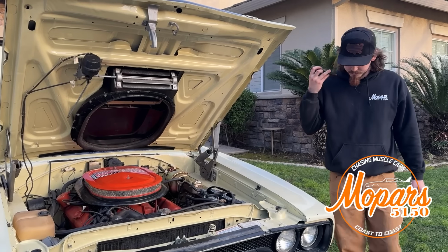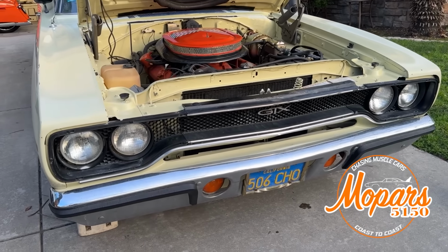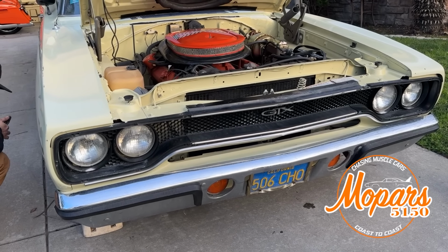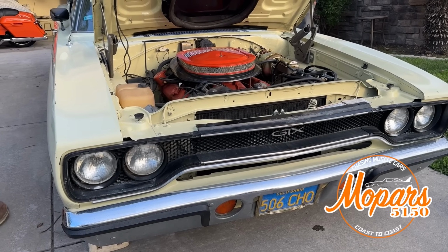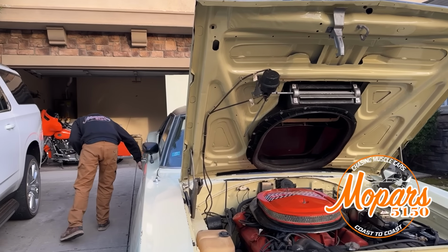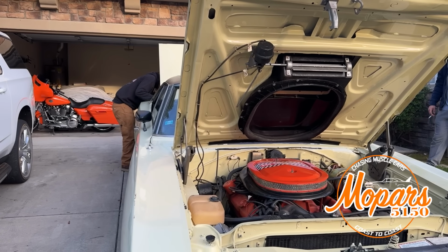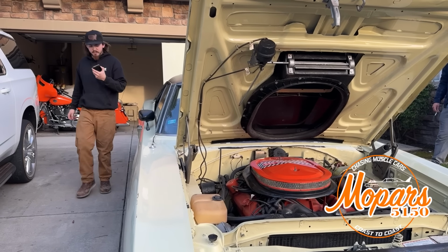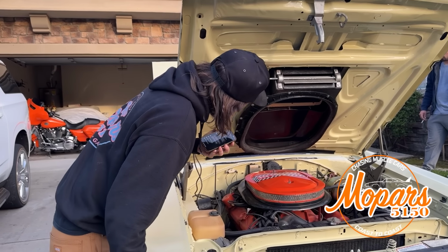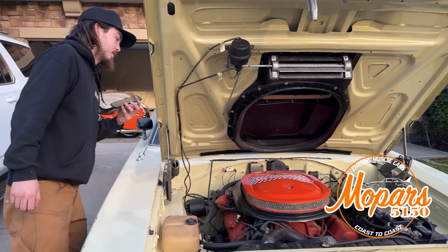What you thinking? Does it have all the air grabber stuff under the hood? Yeah, like the vent and all that. The vacuum switch, all that. Yeah, it's got it. Okay.